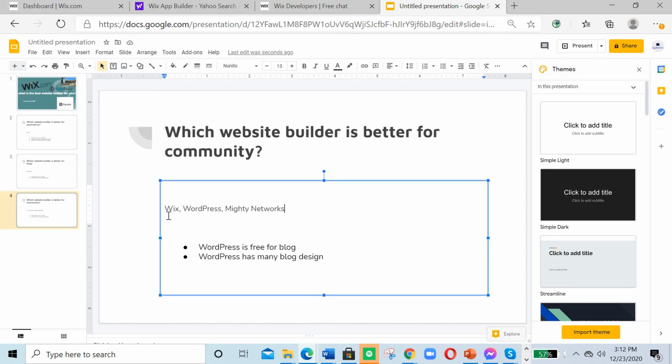But the number one, the one that I say is really the best, is Wix, right? Because with Wix, you can do it with an app, or you can do it on your own with Corvid, with the content manager function. So yeah, the best one is Wix. And why not WordPress? Because WordPress is very good too for community. Why not? You have to pay. That's a bad thing, paying, right?